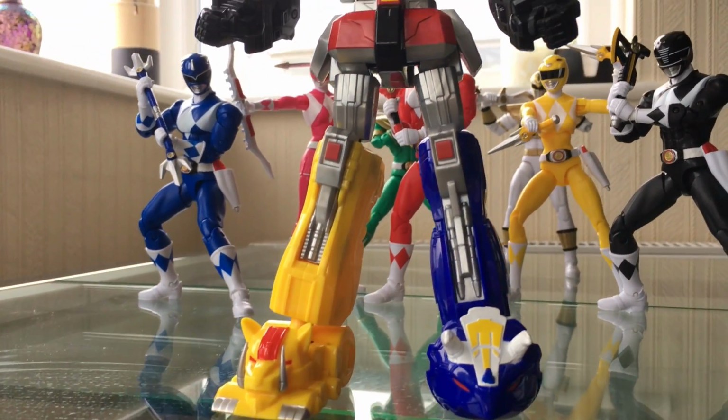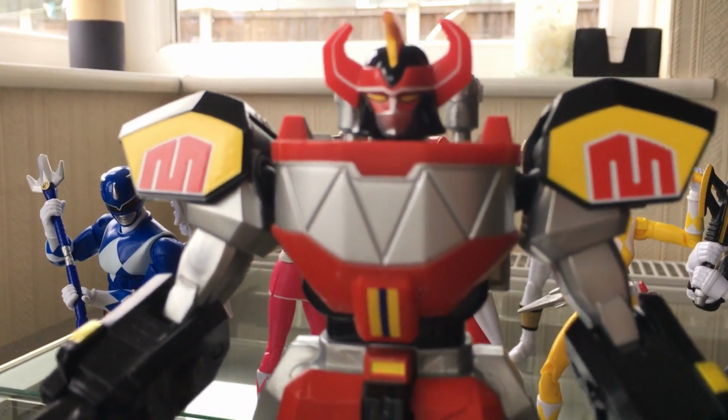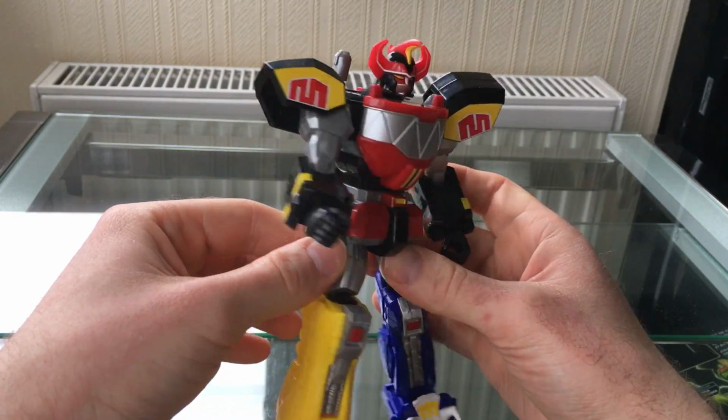After 3 waves, this finally completes the Megazord. So it's been hopping along with one leg for a while, but finally Saber-Tooth Tiger has come to provide some much needed stability.